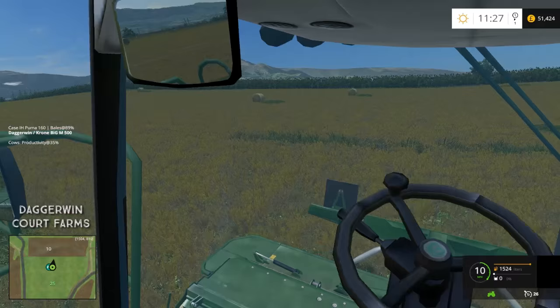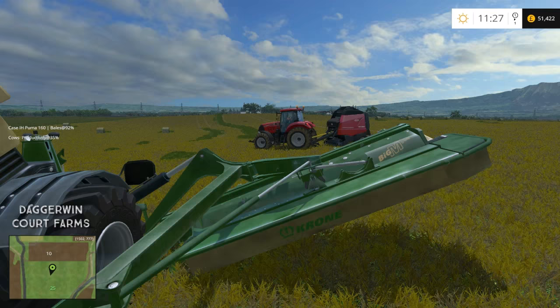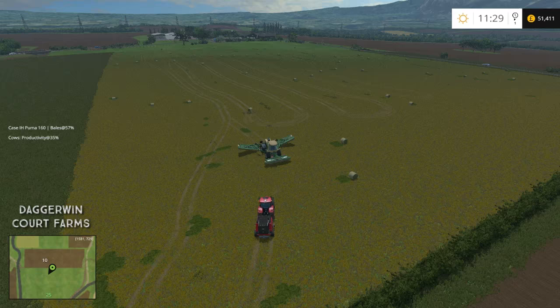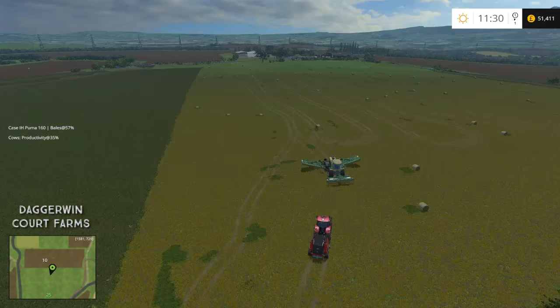So now I think we should probably get an aerial view of this. That's what we've done. And if you're wondering, there are 61 bales there. So not fantastic, but 61 bales to wrap is quite a lot. So I think that is okay for me. And this side we're going to do in a minute.